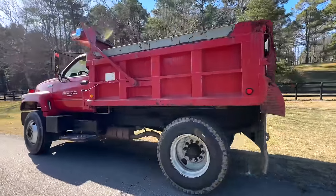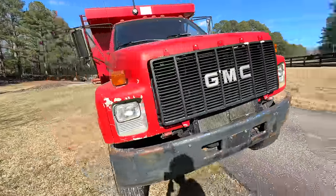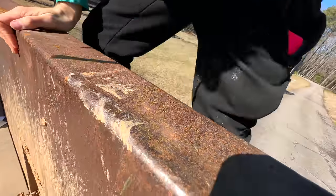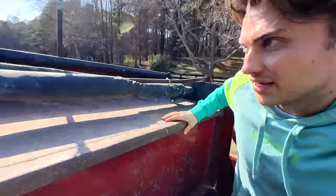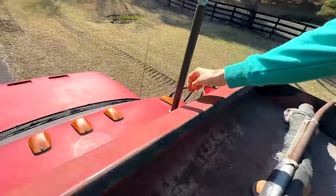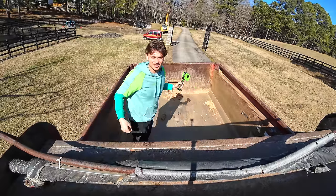So I'm gonna go grab the dump truck and we're gonna try our first dump truck load and load that thing up and go start hauling some stuff away. Climbing up the dump truck. Before we start her up, I'm gonna get this camera up here running. So we'll have dump truck cam. It feels pretty good. We got the dump truck angle. Let's try this thing.